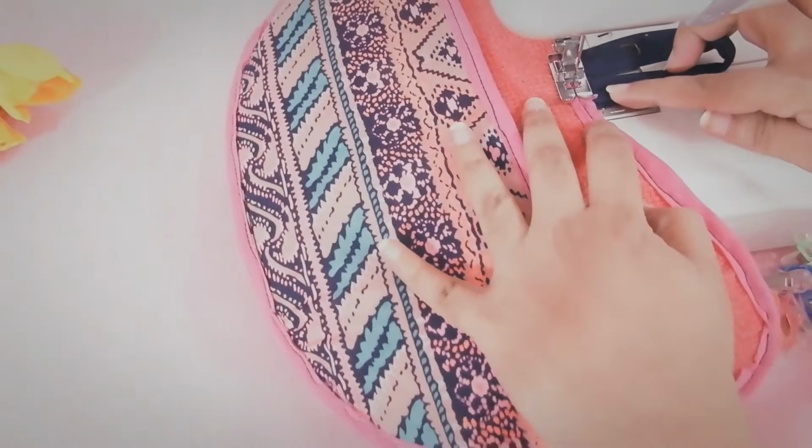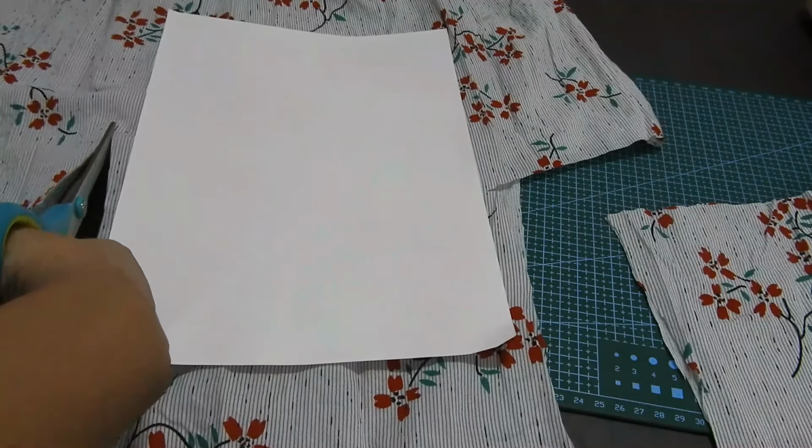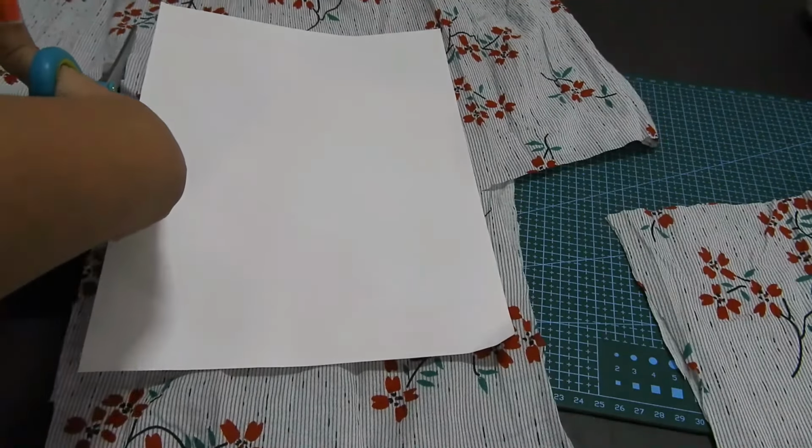Next is this reusable lunch bag. This is perfect for eco-friendly friends and family who want to reduce plastic waste. Sew it with durable, washable fabric, and if you want to keep lunches fresh, it is a gift that is cute and good for the planet.